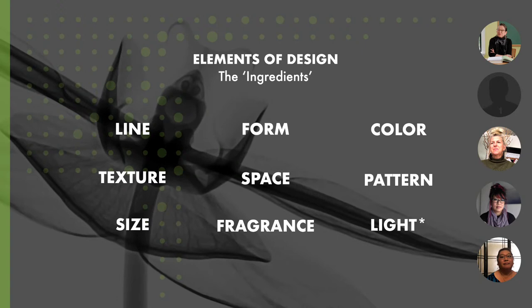So let's look at the elements of design. I just want to say, elements of design is really looking at the ingredients. So it's like cooking. Just think about that. This is a concise list of nine elements of design that we are concerned about. You see line, form, color, and these are kind of in order of importance too. Texture, space, pattern, size, fragrance, and light.